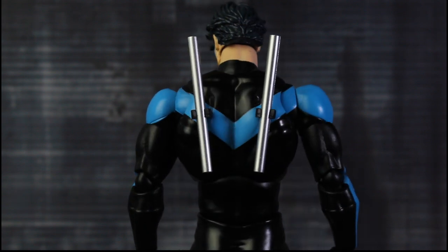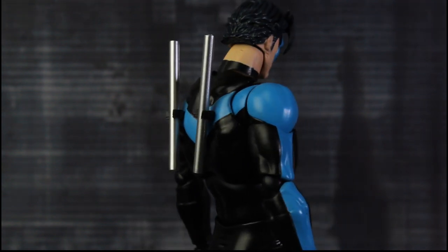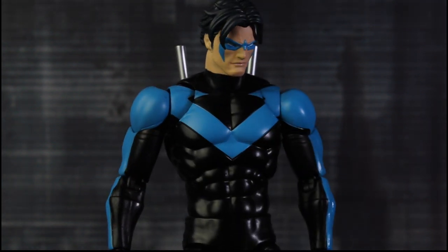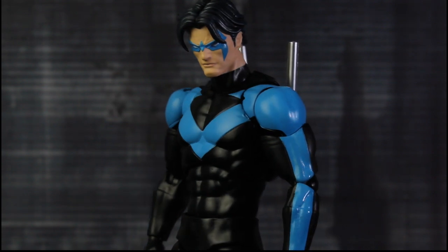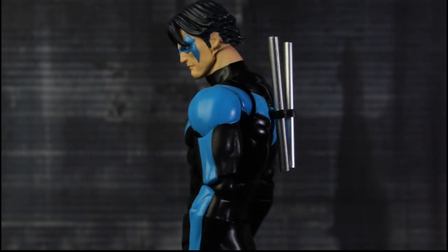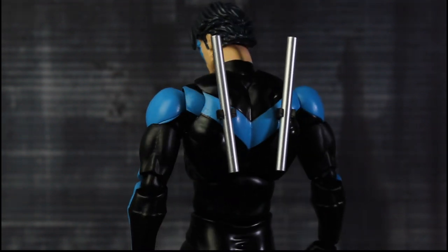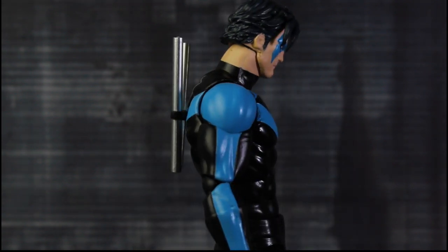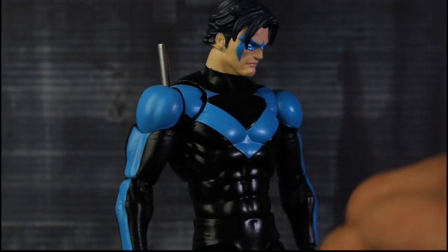And I think this is based off his mid to late 1990s to 2000s look. I don't know when he first got this design. I know he didn't have it throughout the whole 90s. And in the early 90s, he had that goofy, no, I won't say goofy, just a very much different look. And maybe '94, '95, he became the Nightwing we all know.